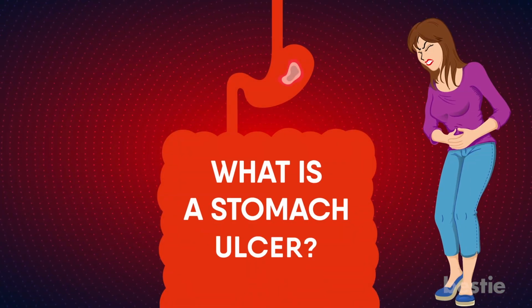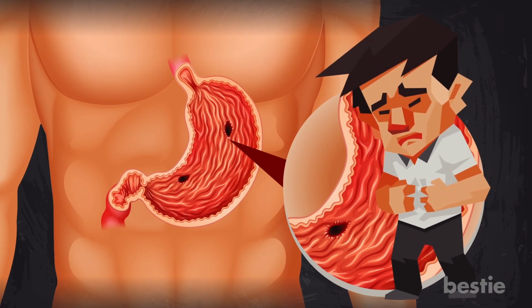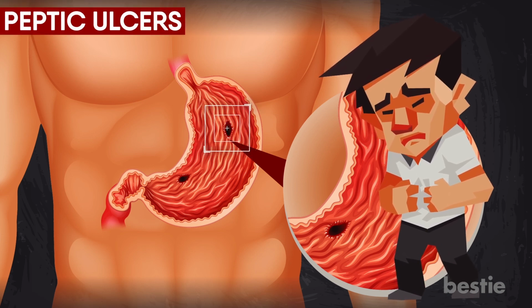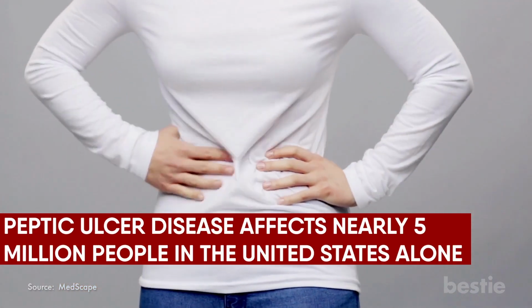What is a stomach ulcer? Like I said seconds ago, a stomach ulcer is a sore that forms on the stomach lining. They're a type of peptic ulcer disease. Peptic ulcers are any type of ulcer that forms on the stomach lining or small intestine. Peptic ulcer disease affects nearly 5 million people in the United States alone.